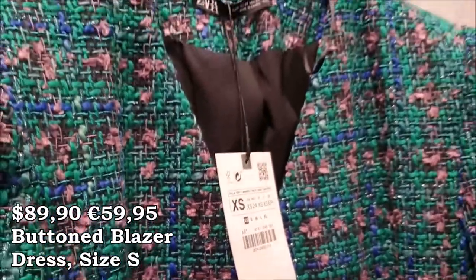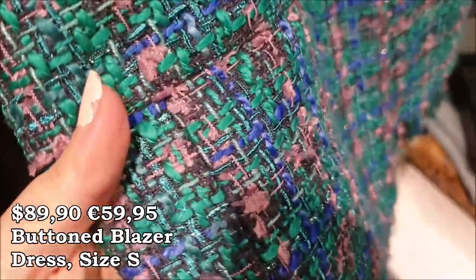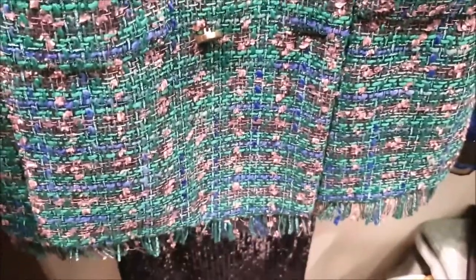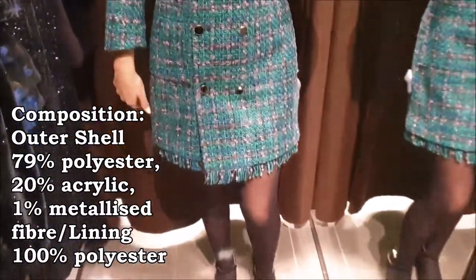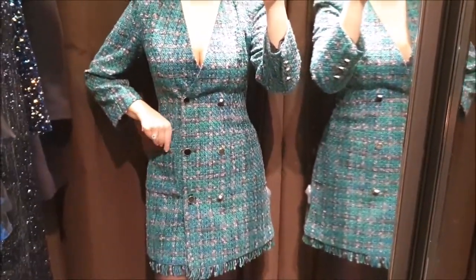The sixth dress is this blazer dress with black buttons. The dress has a V-neck, long sleeves and two frontal pockets. I like so much the fabric and the color of the dress, which is a mix of green, blue and pink. This is the XS size, but I took this size by mistake as my size is the S size, so this dress in the XS size is too tight for me.